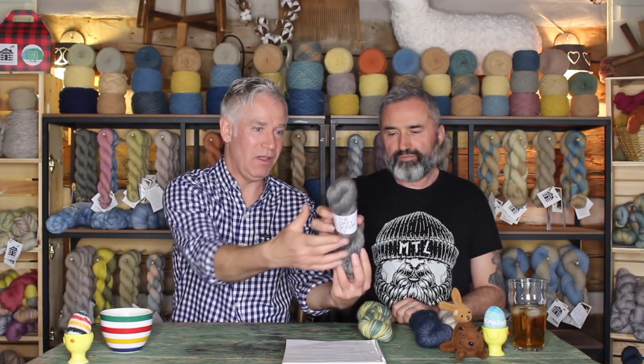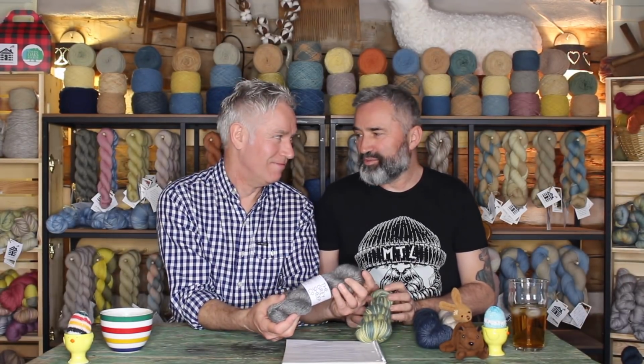Now what did Emma send you? So Emma sent me, and Emma's from the Grey Sheep Company, which is in England. And that is the Gotland. It's wonderful, and the color is amazing. The Gotland is gorgeous, and I've noticed that not all Gotland are created equally. Do you remember where Gotland came from? Gotland Island, in Sweden.